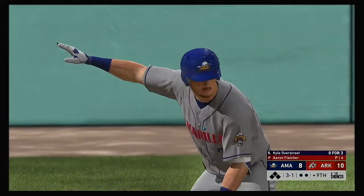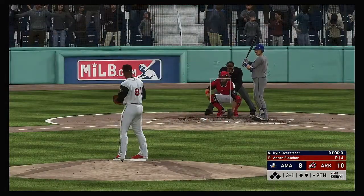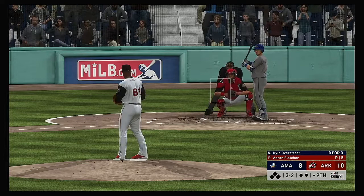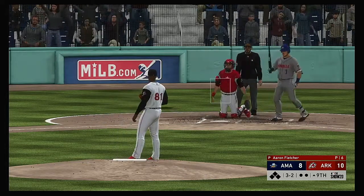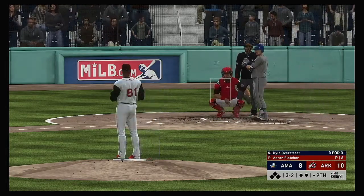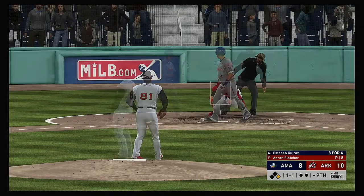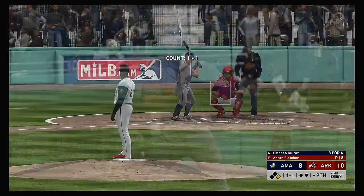Kicking off the top of the ninth, Kyle Overstreet, and they'll need him to get something going here. Looking for base runners here as they're down two playing on the road. Not an easy thing to do, trying to score runs or bunch hits together off of a closer. Count remains full. Another payoff pitch. And this pitch misses here. It's ball four, and they've got a leadoff base runner aboard to start the ninth.